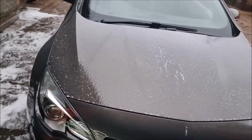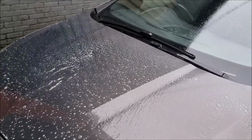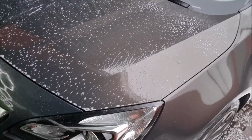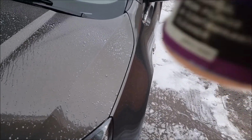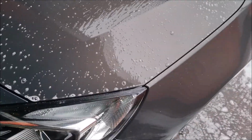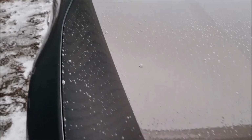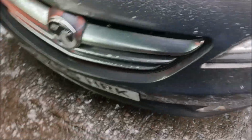Right, the car's been washed, and well, you see me snow foam it. I jet washed the snow foam off, then I've washed it using Meguiar's car wash, and now I've got the Iron X, as you can see, and I've just sprayed the bonnet, and gonna see what reactions we get, because it actually feels like sandpaper, the finish on the paint. So I'm just gonna let this dwell. Spray some more on. In for the penny, in for the pound.